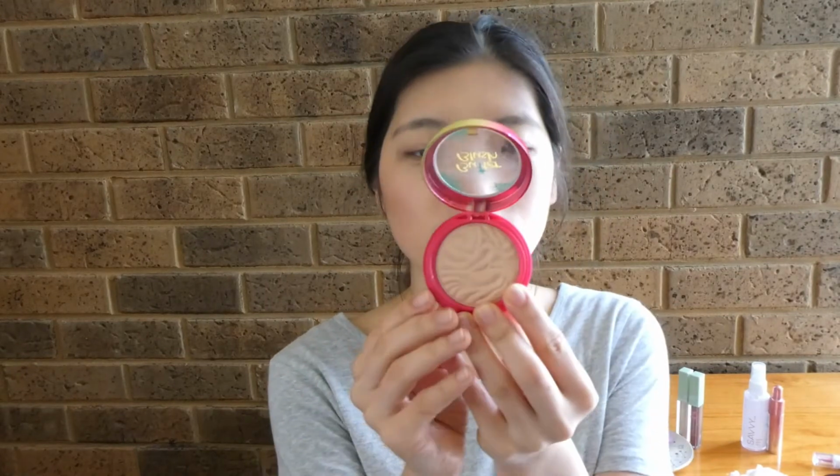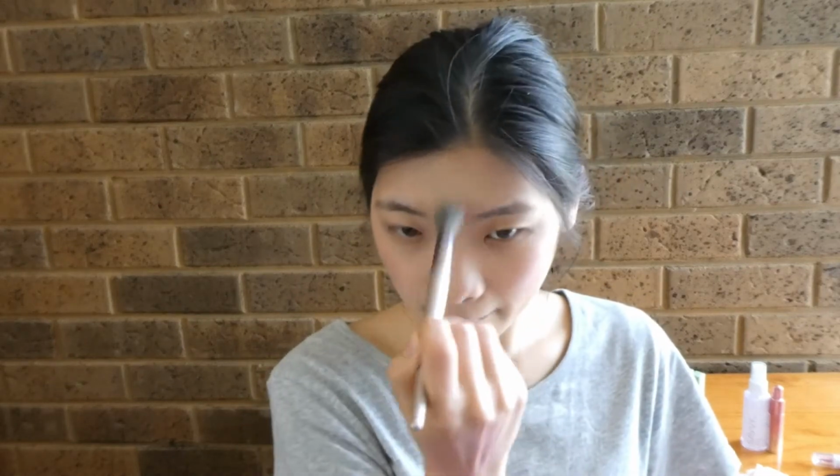So this is the Physicians Formula Butter Blush in the color Natural Glow. This one is actually working as a highlighter slash blush topper. It's not so strong. I've used it so many days just as a highlighter, but also adding a hint of blush color. So I'm gonna go for this one and just add a little bit around here. It's very subtle, you can barely tell, but you can always build it up. It gives a nice subtle shade. I actually quite like this.